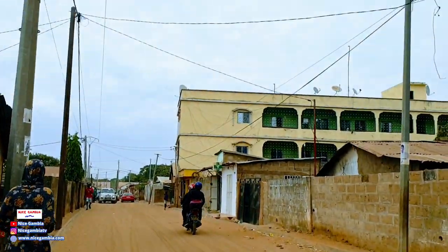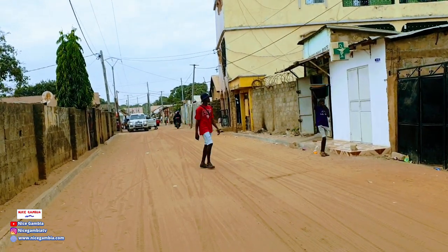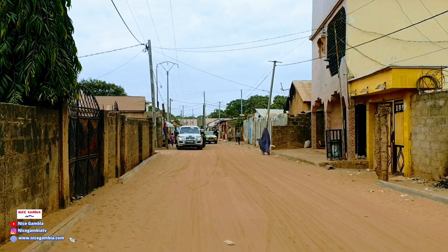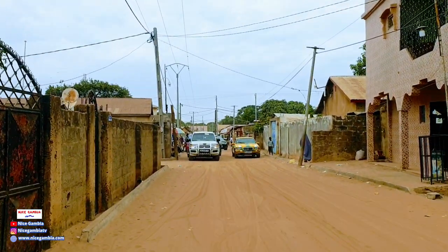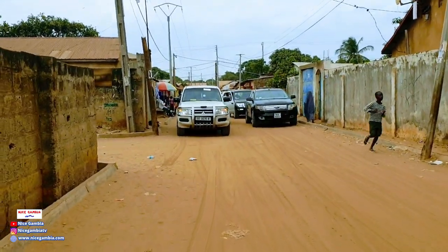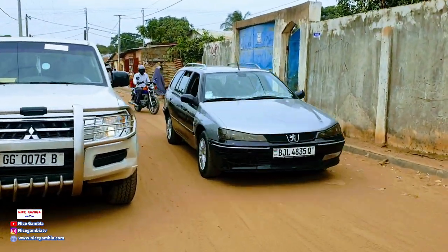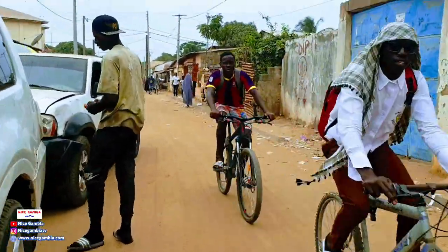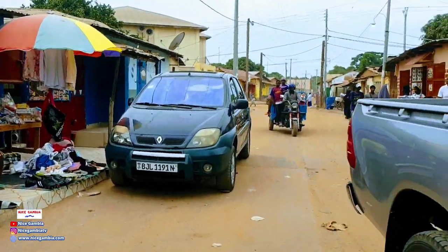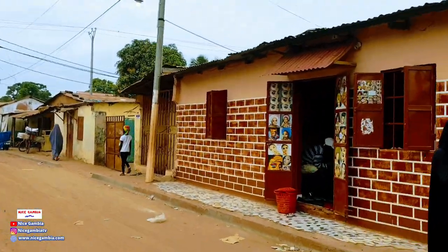In the heart of Fajikunda. Six minutes already walking. You can see a lot of shops in Fajikunda. You have salons.